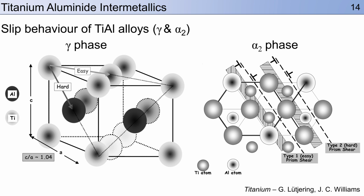The alpha 2 DO19 cell similarly has anisotropic slip. It tends to slip on the prismatic planes in the 112 bar 0 directions, but again, there are easy and hard slip systems due to the atomic arrangement.